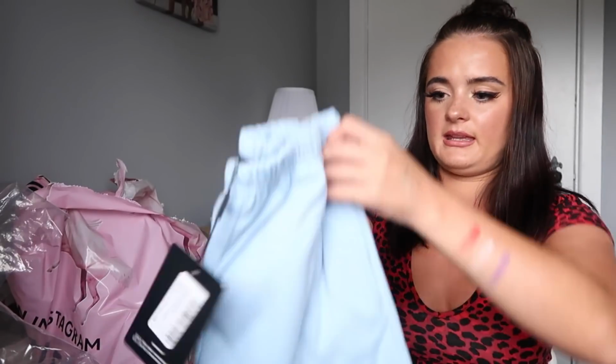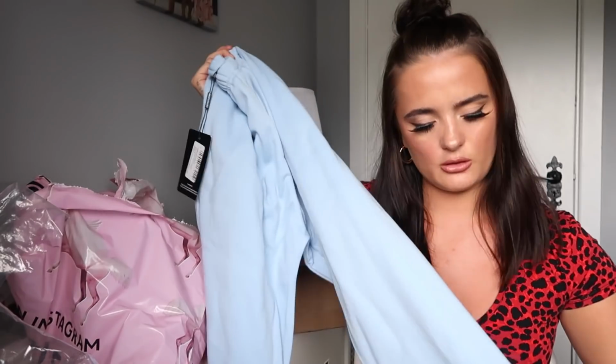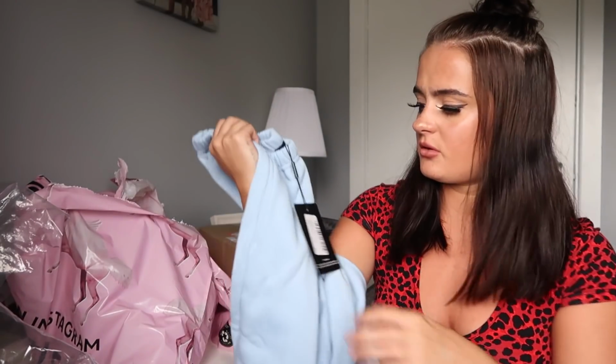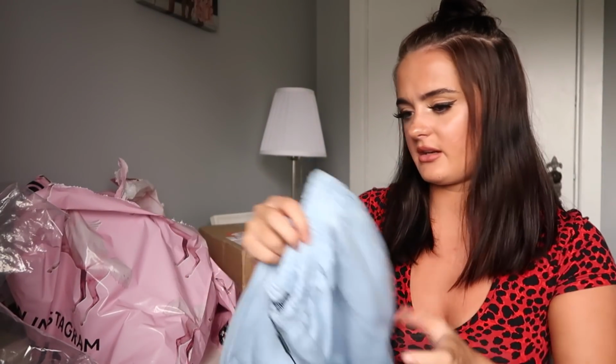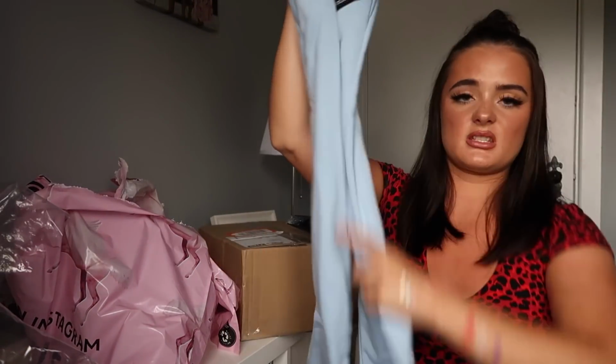Next thing I got is these tracksuit bottoms. These are just like a nice baby blue. I've been loving pastel colors lately. Just your typical tracksuit bottoms. I got them in a size 8, just so they're a little bit tighter on me, and they're just casual baby blue tracksuit bottoms.